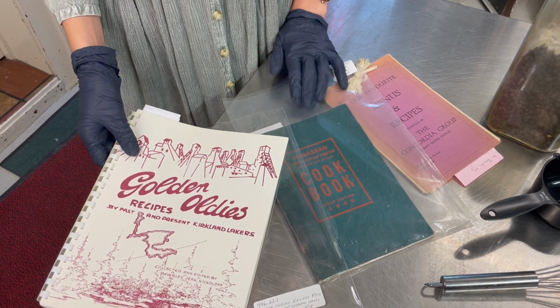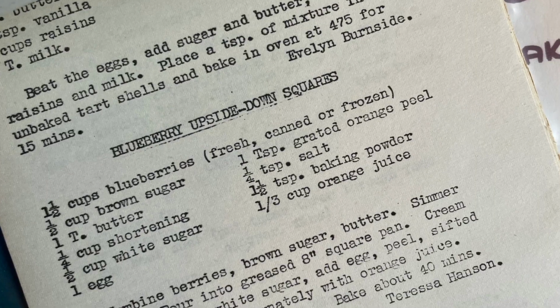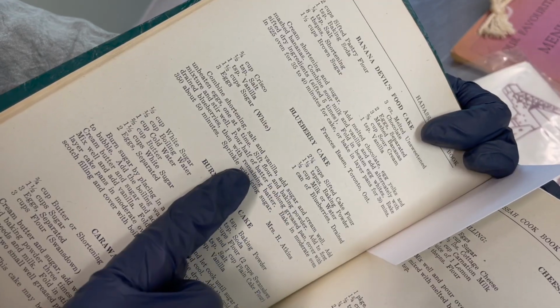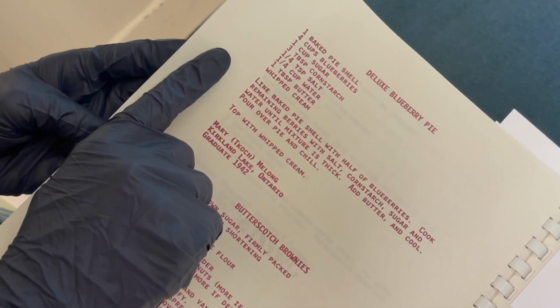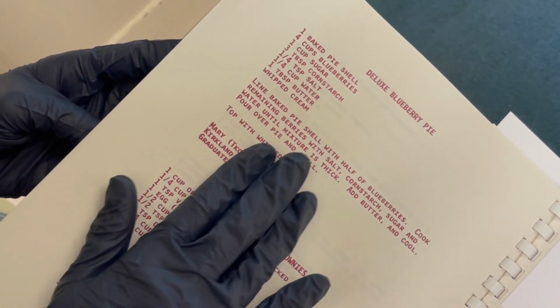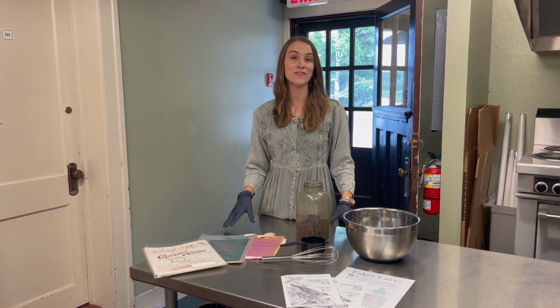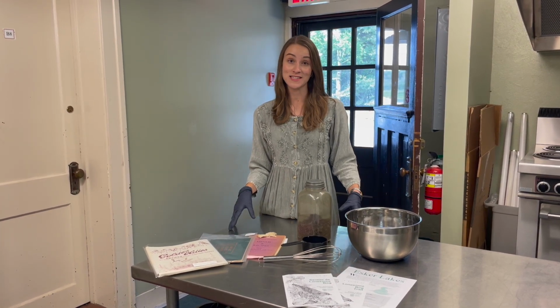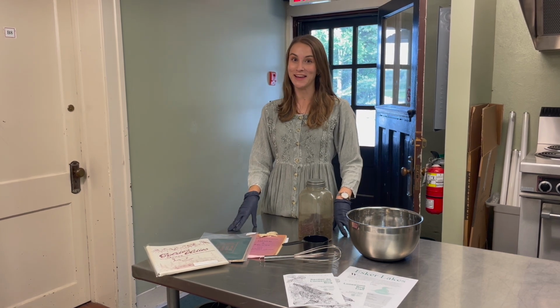We have lots of blueberry recipes that were written by people right here in Kirkland Lake, including blueberry upside down squares, blueberry cake, the best blueberry muffins, northern blueberry coffee cake, and deluxe blueberry pie. Kirkland Lakers sure do love their blueberries. Esker Lakes Provincial Park, just outside of Kirkland Lake, even has a 3-day blueberry festival in August that involves a blueberry pancake breakfast and a blueberry pie eating contest.